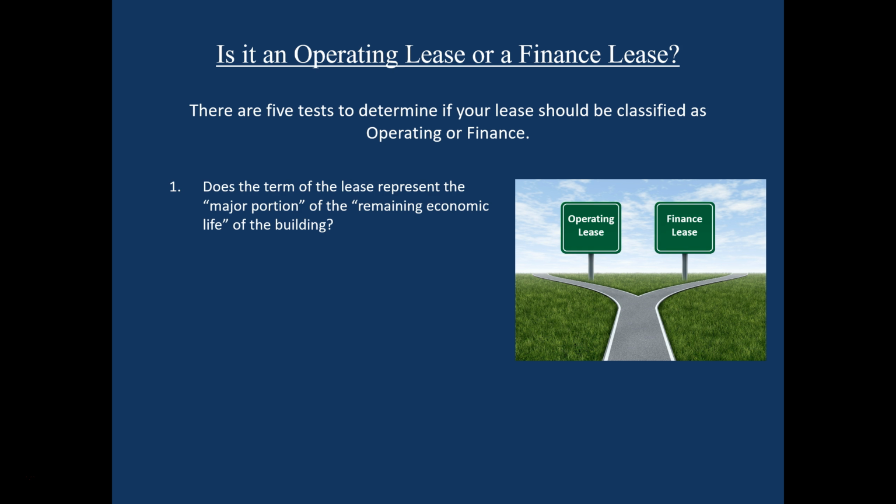Does the term of the lease represent the major portion of the remaining economic life of the building? If yes, it's a finance lease. How do you determine that? Well, it's subjective. It mostly has to do with the age and condition of the building. Remember that it includes renewal or termination options with a significant economic incentive.